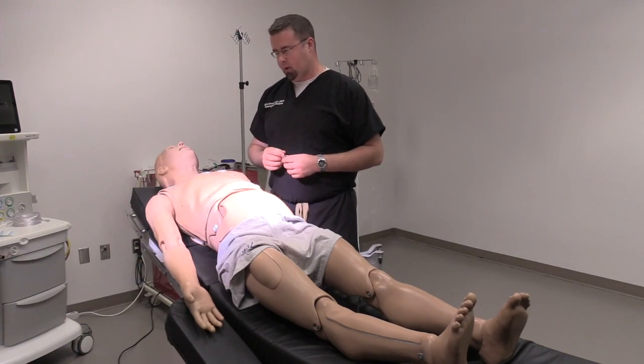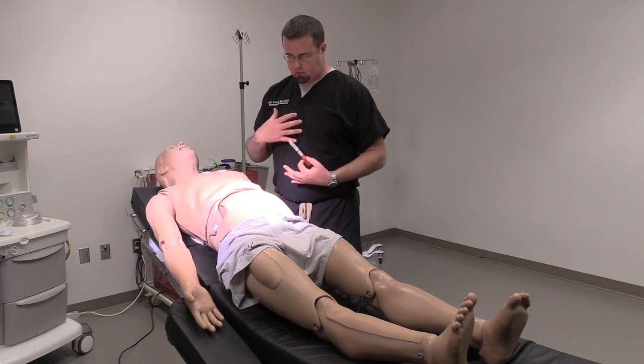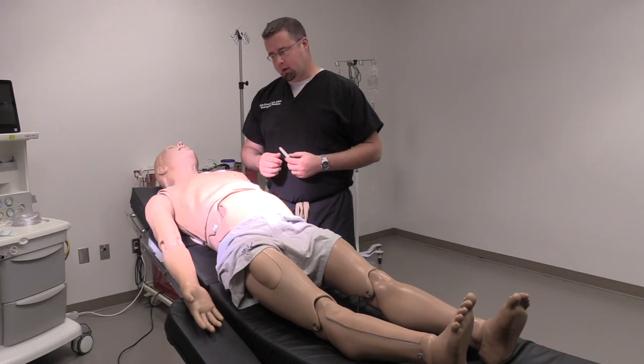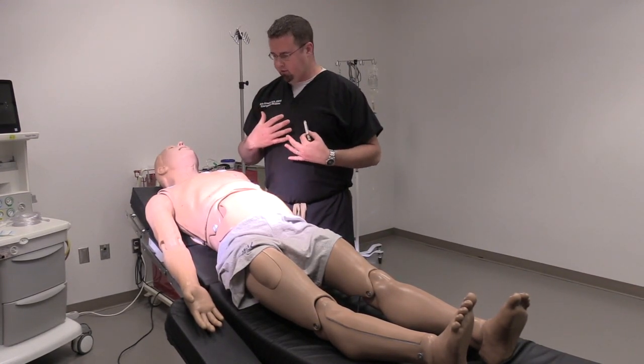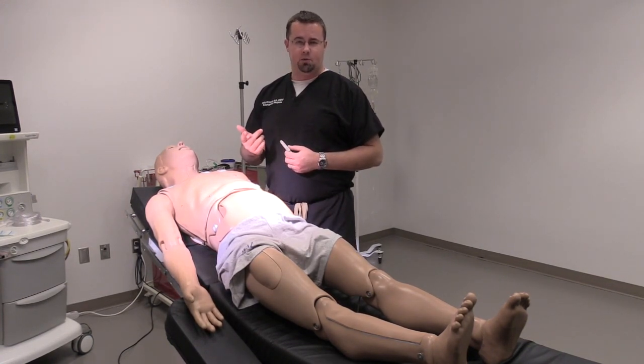But more commonly what we'll see is probably penetrating trauma with gunshot wounds to the thorax, the chest area. So when we think about tension physiology, we want to think about three different factors. Difficulty breathing, they're going to be having difficulty respiring. Then also they're probably going to be tachycardic and then also hypotensive.